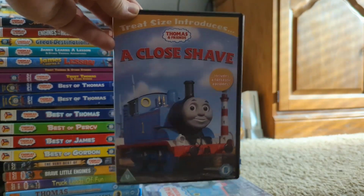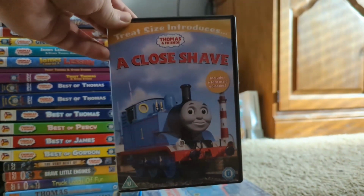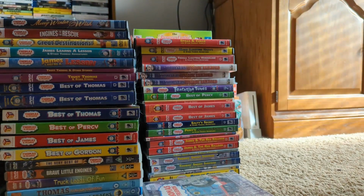Why? What is this artwork? People on Twitter were saying that the Edward and Gordon one looked weird. Nah, man. A Close Shave is so weird because it's just a stock photo of Thomas. Whenever you searched Thomas the Tank Engine on Google Images for like 15 years, that image was the first one to pop up. It just screams stock photo.